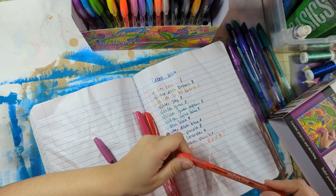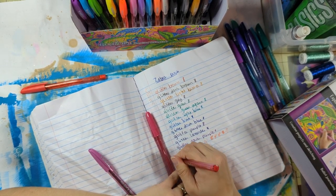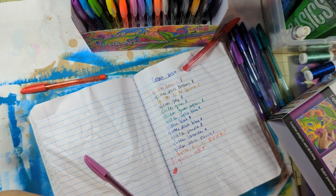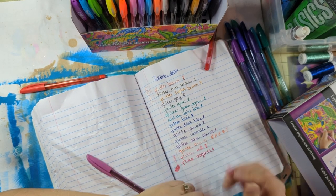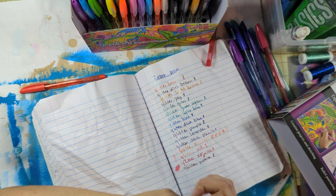Here's one that didn't work. So I put that one aside. I think I had two that didn't work. Very nice, honey. I had a few of them that didn't work, and I had a few of them that took a little bit of convincing. But I'm kind of disappointed with this set of pens.